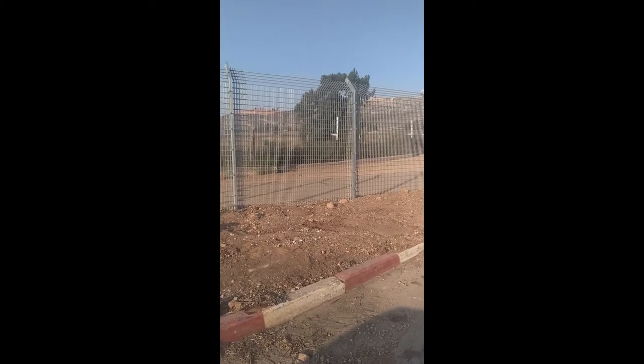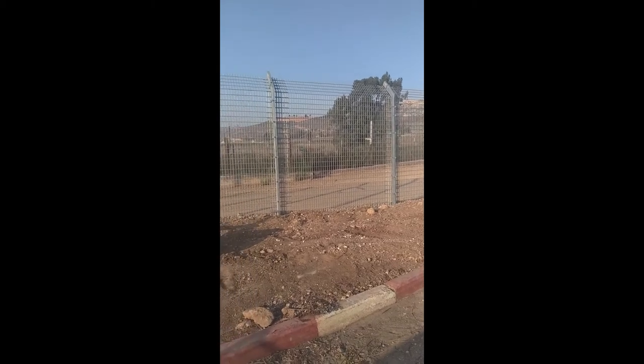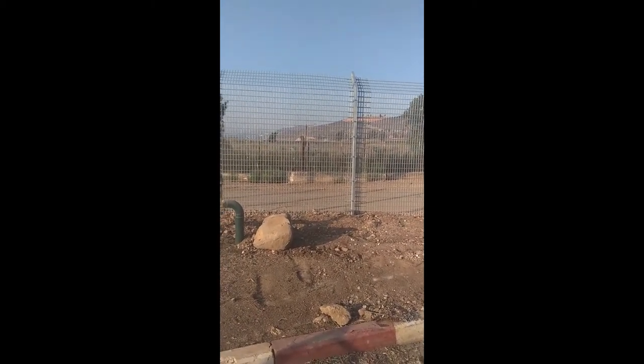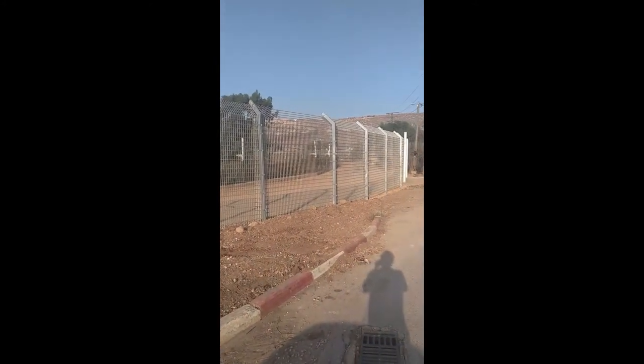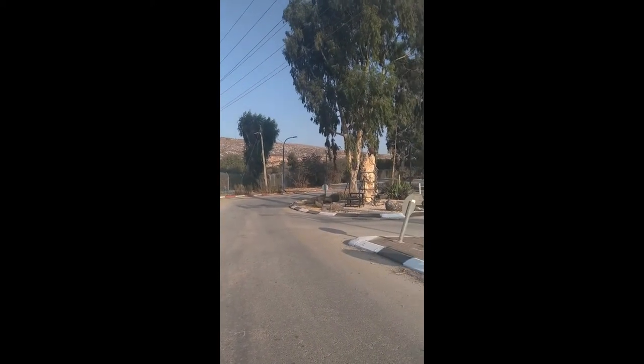As I showed in the previous video, you can actually see blue line markings from the UN in this open area across the way. And you can see in the distance here, fields that are actually inside Lebanon already, and cars moving across. So the border literally is just on the outside of this kibbutz.